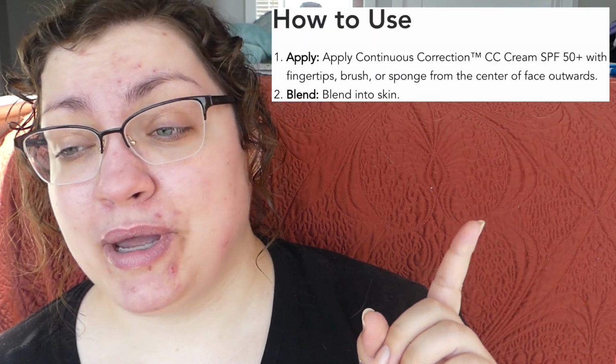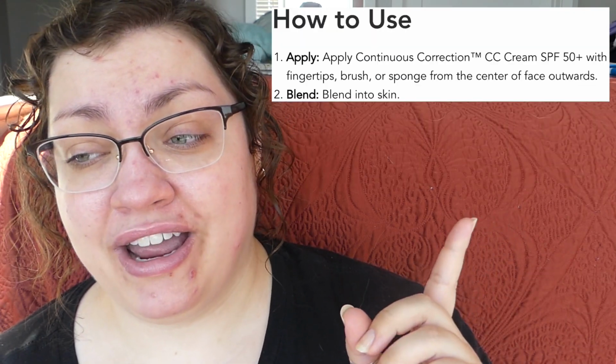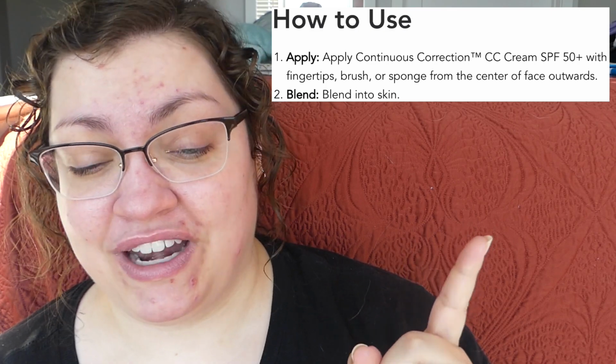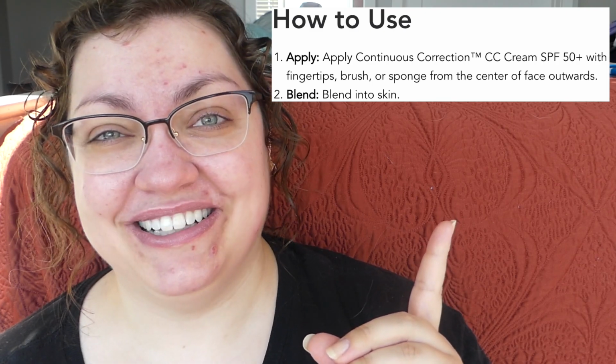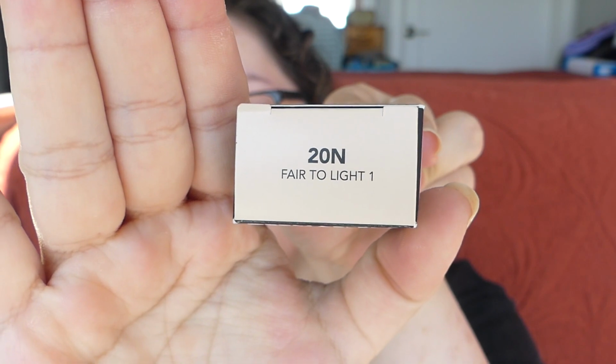How to use: a simple one. We have just got apply and blend. You can apply it with any tool you want, and you can then blend it with said tool. Yay! So, I picked up the shade 20N, Fair to Light 1. We shall see if this is a good match for me in person here, at least based on this square. It looks like it's gonna be a little light on me. But in the bottle it actually looks kind of perfect.